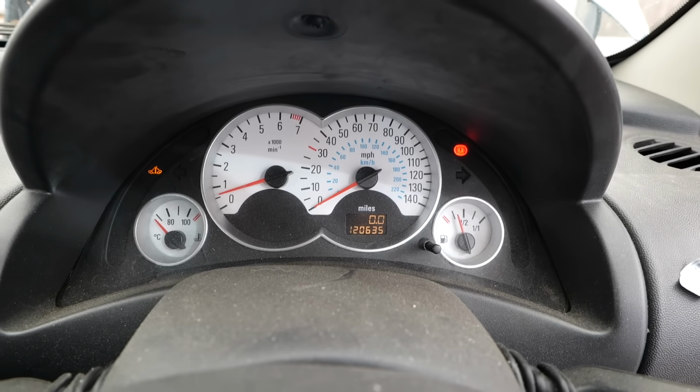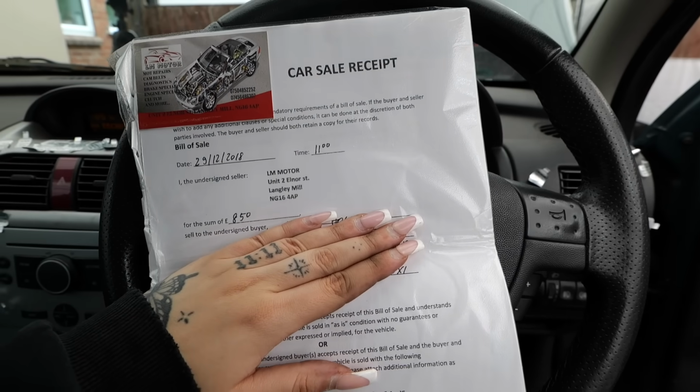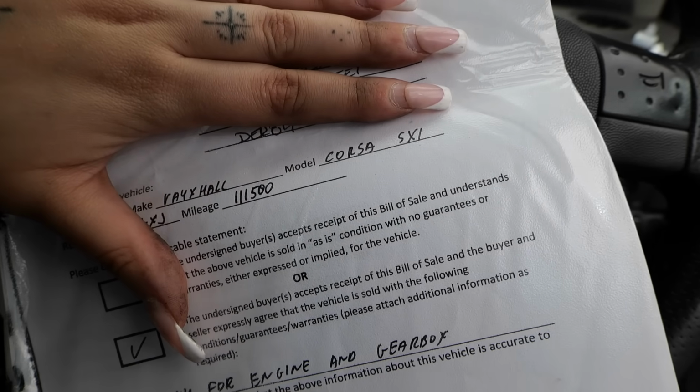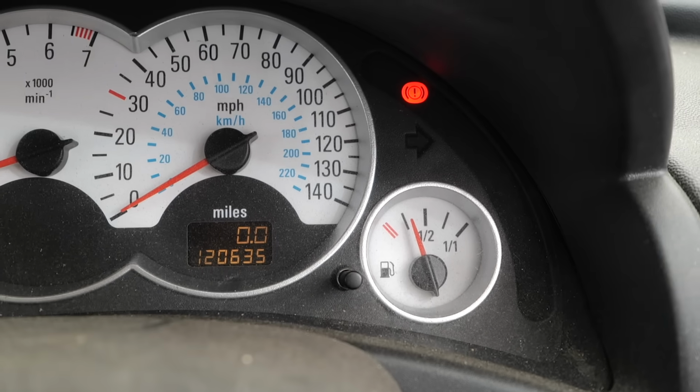Also, as you can see, this car is on 120,000 miles. So it is quite high mileage for a little Corsa. So this car was actually sold in 2018 for only £850 and it was on 111,000 miles and it hasn't even done much more mileage since then. The engine definitely isn't sounding healthy. It is revving on its own, it's very tappy and I am really concerned about that.